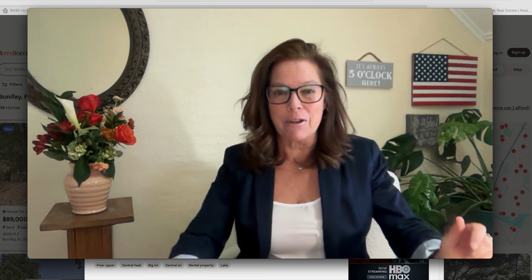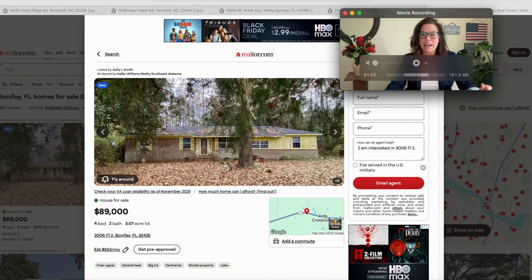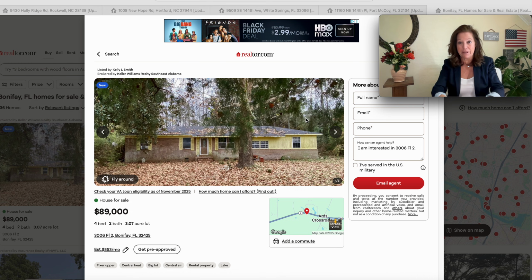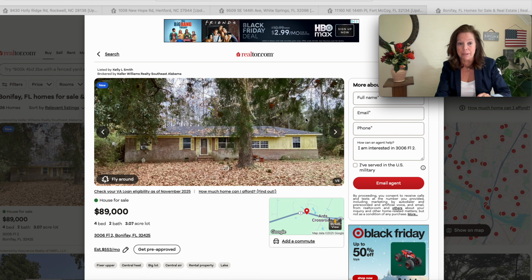So yeah, we're checking out a few properties today and we're headed down south. So we're going to begin right here. This one here is in Bonifay, Florida, and they don't show us any of the interior, but I'm including it because it's sitting on 3.07 acres of land listed for $89,000. It's 4 bedrooms and 2 bathrooms at 3006 FL2, and that's Bonifay, Florida 32425.